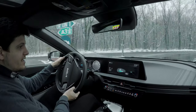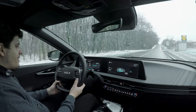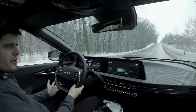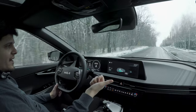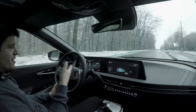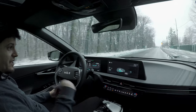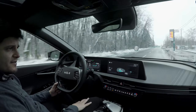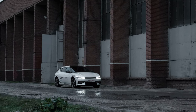So my electricity consumption since setting off today is 33.1 kilowatt hours per 100 kilometers, which is quite a bit off what Kia claims this car can do. But again, not ideal temperatures, and I'm not trying to max out the range or the efficiency in any way. I'm just driving it as I would a normal car, which I think is the point of testing an electric car. You shouldn't adapt your driving style. You should see how well the car adapts to you.